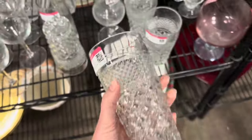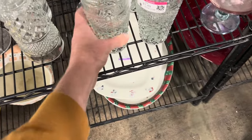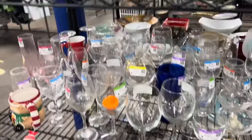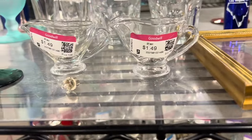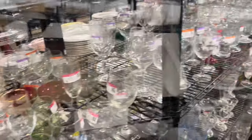Moving along, I loved these, though. $1.50 each, clear glass. I have a lot of clear glass in my shop right now. This would have made a nice set. They were very sizable, but I passed on them just because I'm not quite right for my inventory at the moment. Cute little pitchers, and then the classic Libby cactus margarita. I just sold a set of those out of the booth.